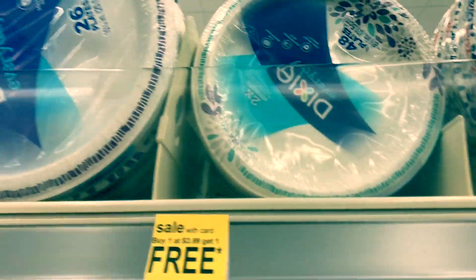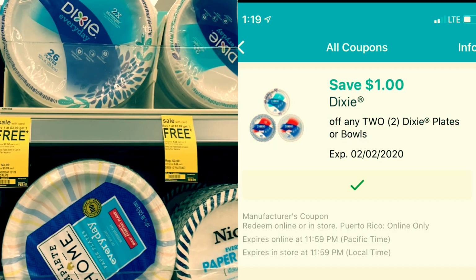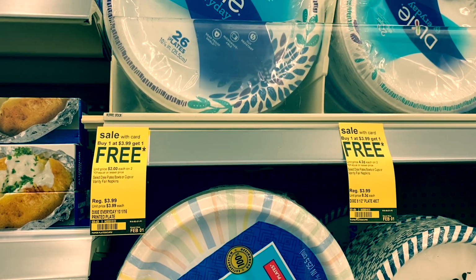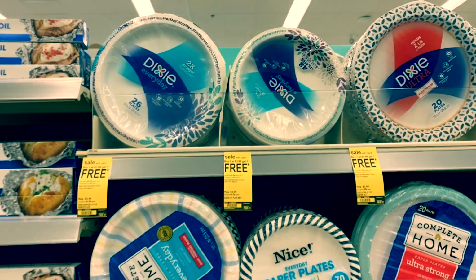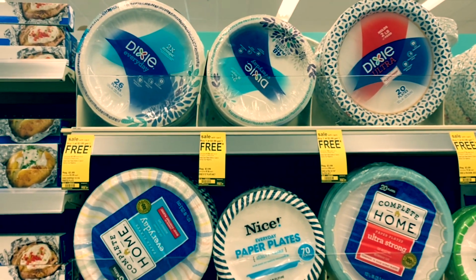Let's grab one of these bad boys. This is another beginner friendly deal. There is a $1 off 2 digital coupon that you guys can clip, send to your card. They're $3.99 each. With that $1 off coupon, you'll pay $2.99 for both, or just $1.49 each, which is not a bad deal. I will go over the final breakdowns for you guys at the end and show you guys my receipts for each transaction.